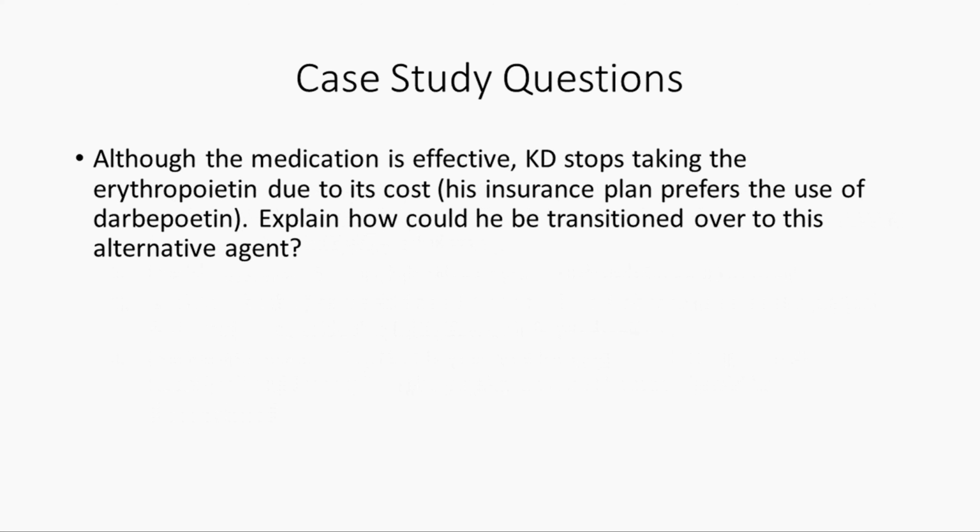Although the medication is effective, Katie stops taking the erythropoietin due to its costs. His insurance plan prefers the use of darbepoetin. Explain how he could be transitioned over to this alternative agent. Anemia is the complication that has the most significant impact on the quality of life in patients on hemodialysis from chronic kidney disease. Therapy with erythropoiesis-stimulating agents such as EPO and DPO significantly reduces the need for transfusions, hospital admissions, and overall mortality.